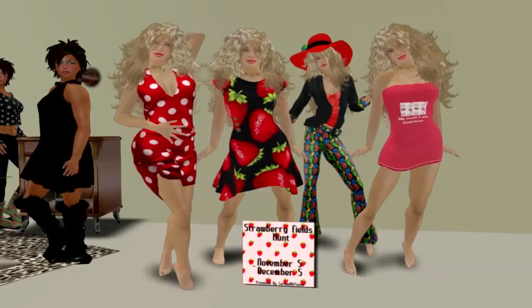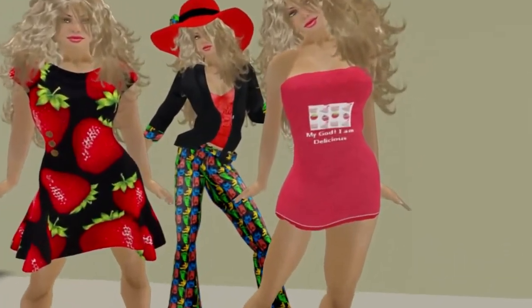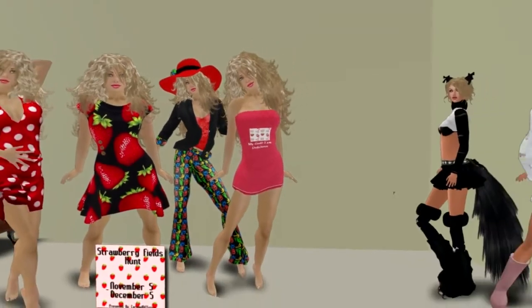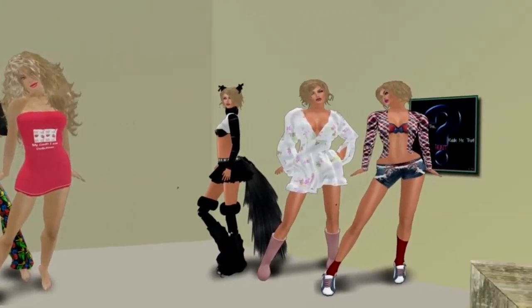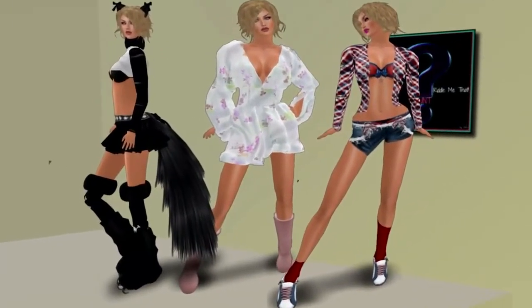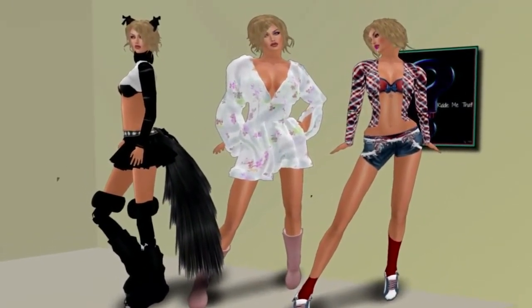The last hunt is a store hunt. It's called Riddle Me This. It's from Melange. Well, it's actually, I guess, a small sim hunt. It runs again to the end of November. There are 10 books to find, and I'm just showing you 3 of the outfits that were in the gifts.